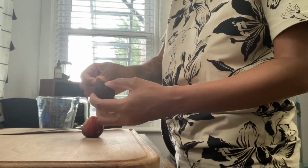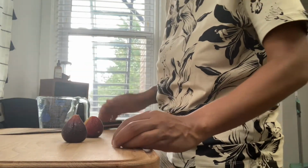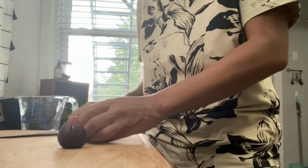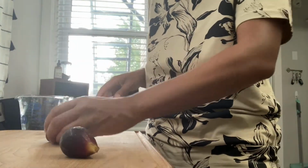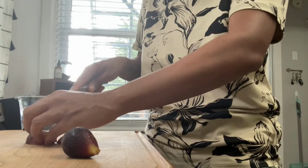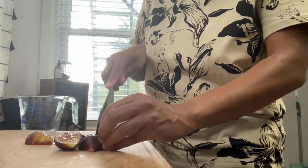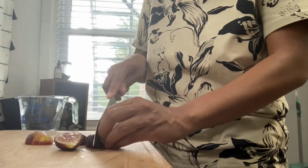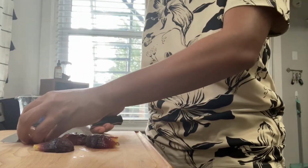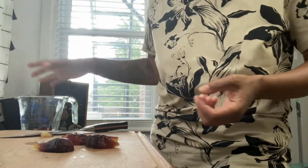Now, I'm just taking all of the stems off of the figs, and then I'm just going to cut them. Not too small, because I actually like some chunks of figs in my jam. But also keeping in mind that, oh shoot, I didn't mean to put the stem in there. The stem is going to go in the compost.